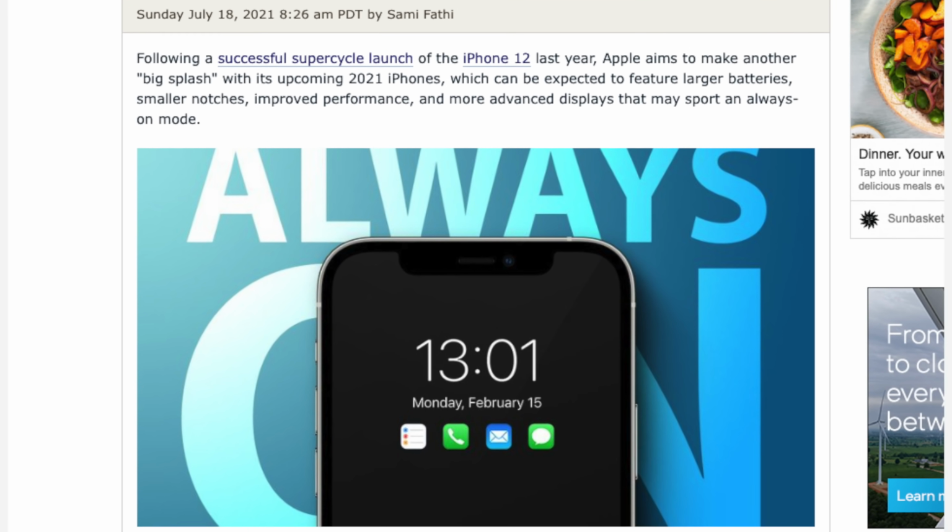Ahead of the iPhone 13 announcement, there was one feature that I said was going to be my favorite feature and probably one of the biggest reasons for me to upgrade to the iPhone 13. And it may sound silly to some people, but I was very excited for it. And that was the always-on display. And of course, we didn't get it.